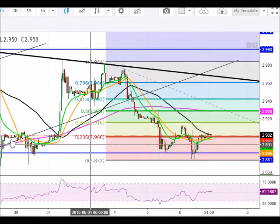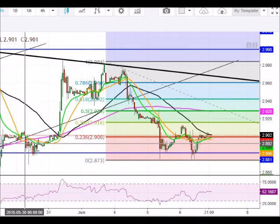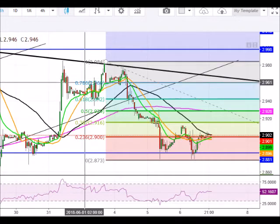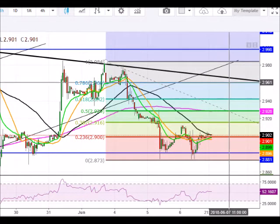I think we have a very similar type move like we're seeing back here, where we had a nice little dip, pop up, and then we had a very nice rip to the upside. So very similar looking wind up here, and we are looking for that upside target to the 296.